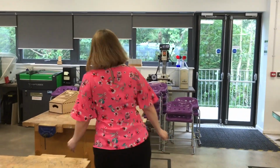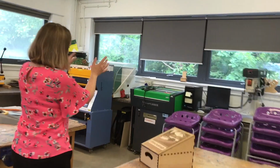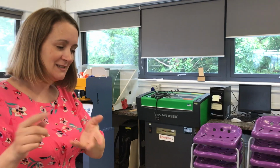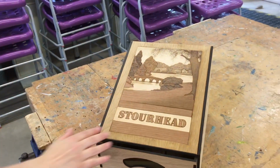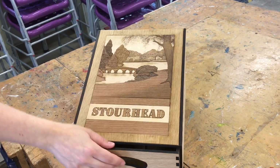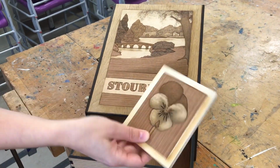Over here, we've got other things. We've got a small laser cutter. We have another room. In the other room, we've got a larger laser cutter and 3D printers. But here you can see the sorts of things. This is a Year 12 experimental project where they've been experimenting with the laser cutter and different veneers.